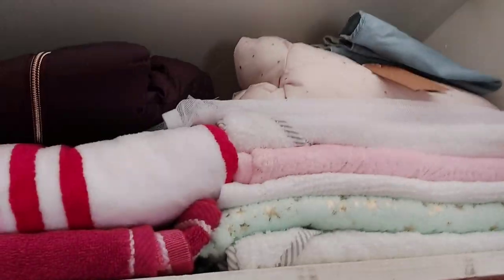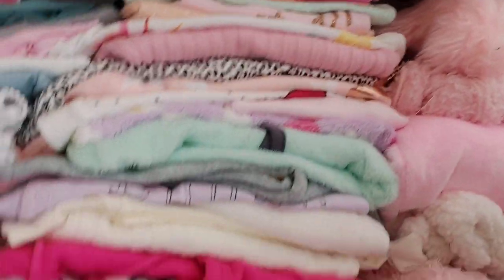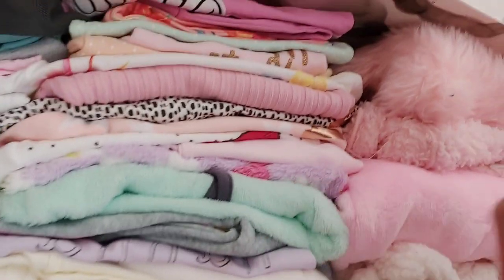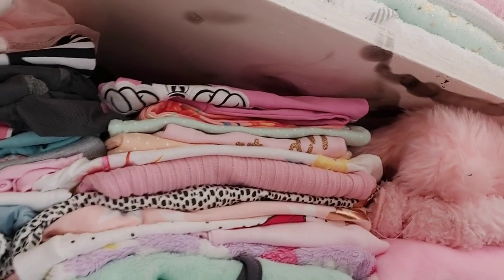I've chosen an outfit. I need to pick out from here a wrapper. So I'll probably go for this purple one, because it matches with her thing. Then I'll need socks and maybe another outfit for the inside. So yeah guys, that's the plan.